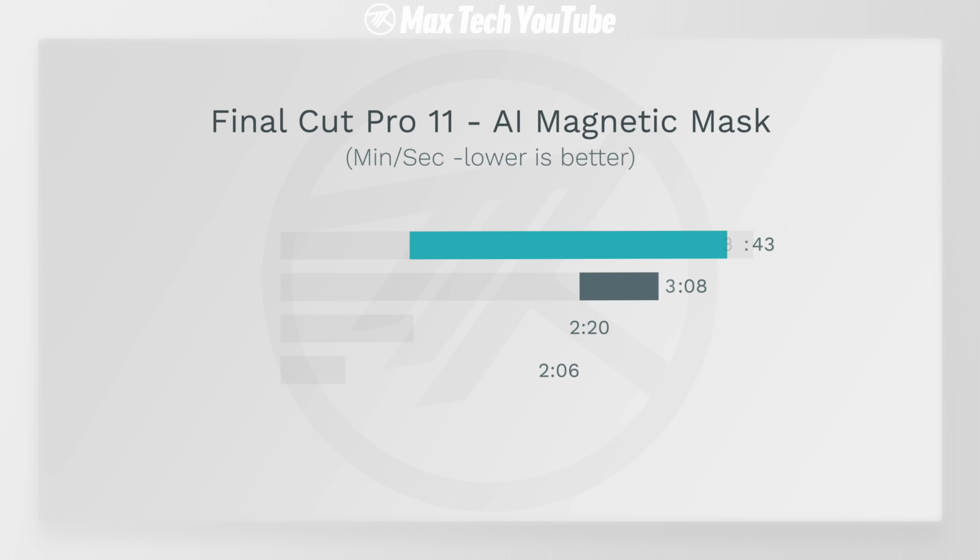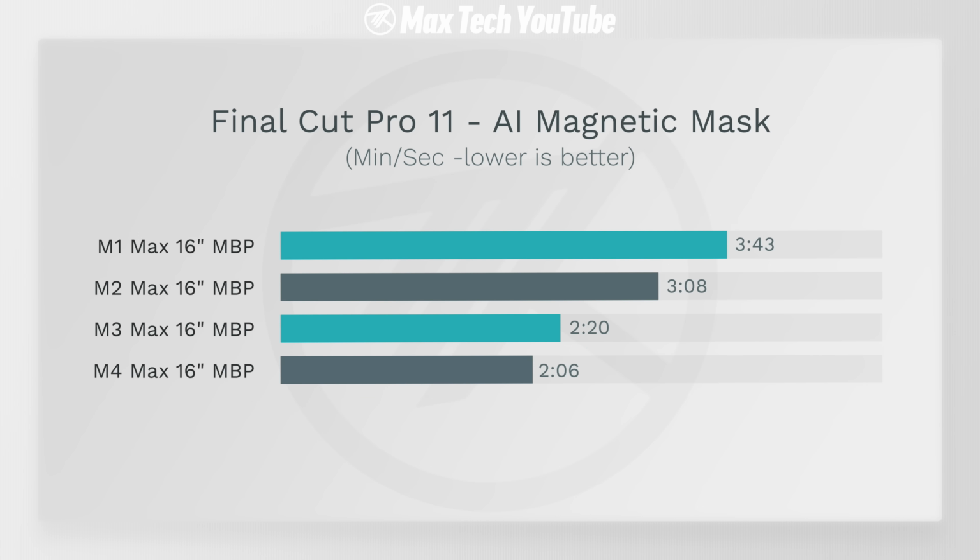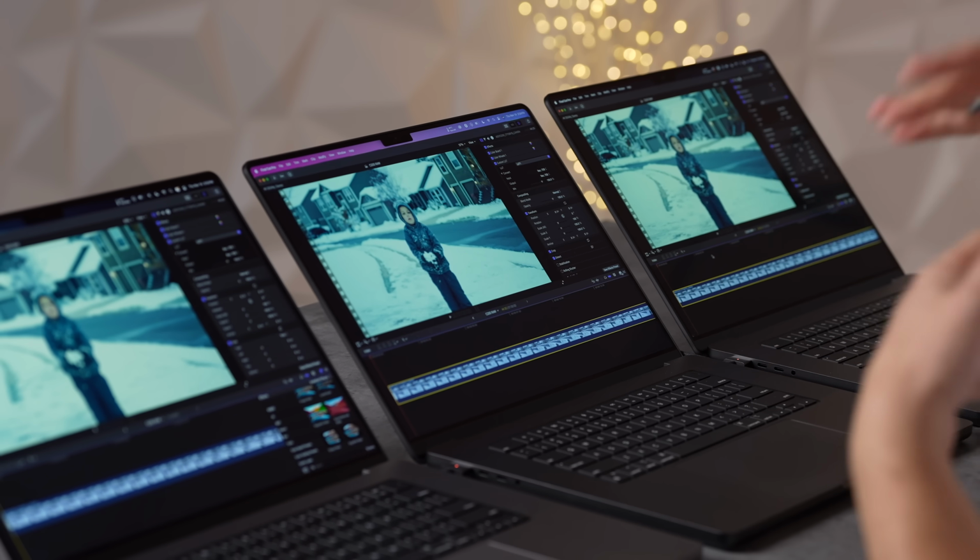So this chart right here basically represents all of the new AI features and any other AI stuff that you're gonna do on your MacBook Pro. You can see the M4 Max is a lot faster than these older systems, but compared to the M3 Max, it's not that big of a difference. So you could get away with just keeping this if you don't want to upgrade right now.